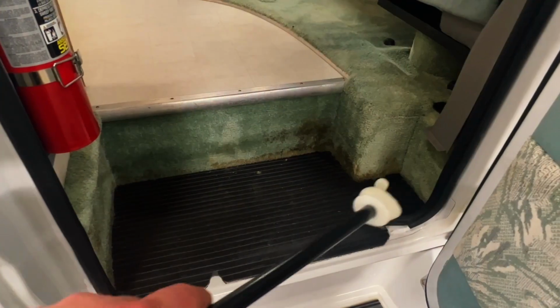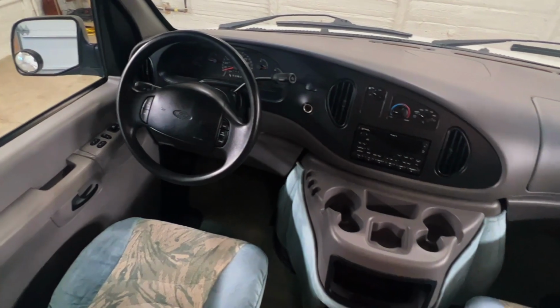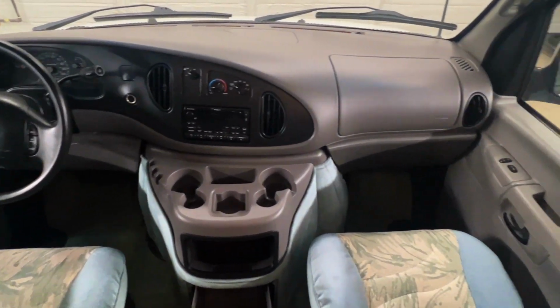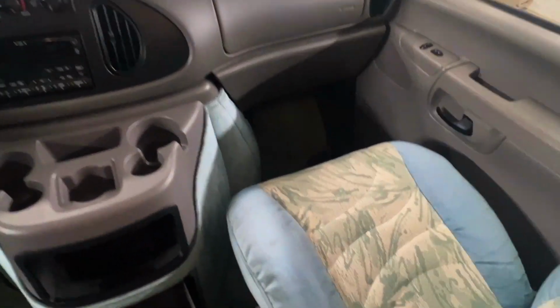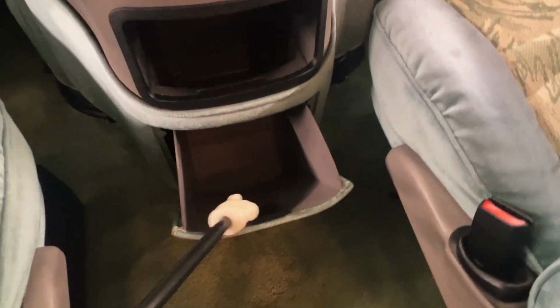Got some staining here inside the entry step. In the cabin here, we got power windows, power locks, power mirrors, tilt cruise, CD, and cassette player. Got a nice clean upholstery. Little tiny dot of something right there. I'm gonna have the guys hit that again. That might come out. Looks like coffee or something maybe.